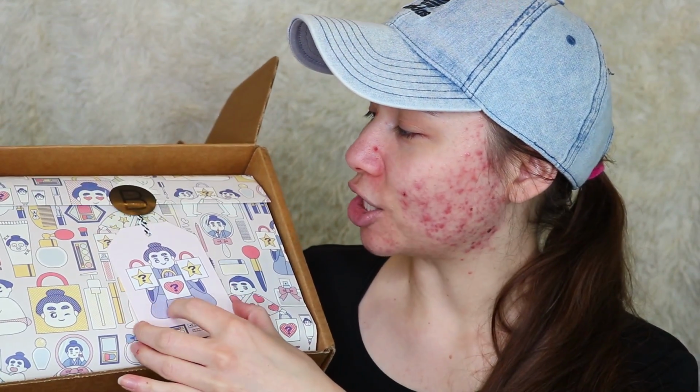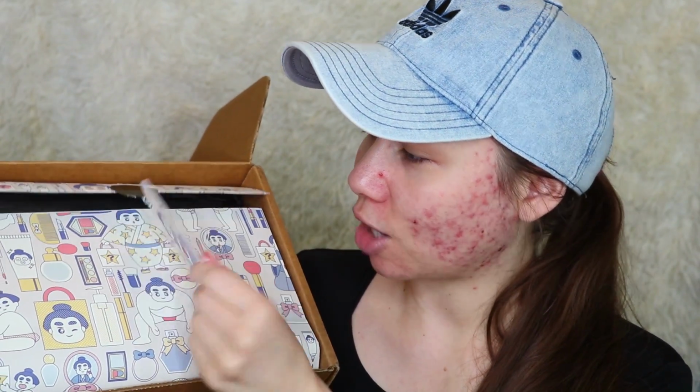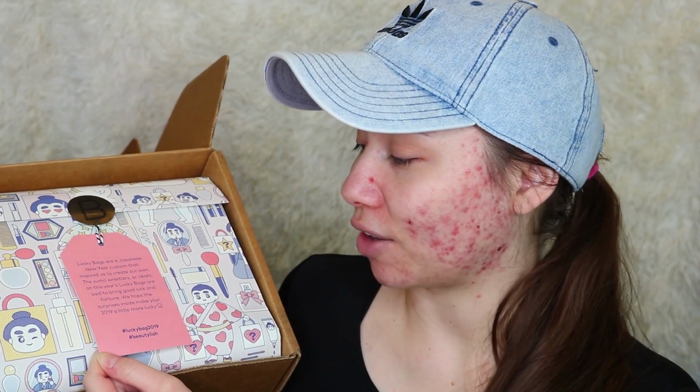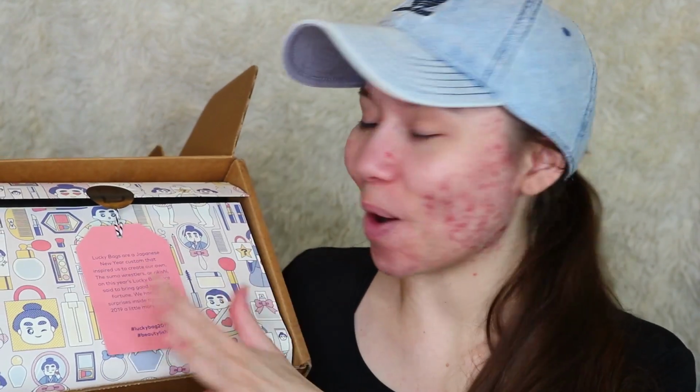So cool. There's a little sticker here, and it looks like a bunch of Japanese sumo maybe, or something like that, not too sure. "Lucky bags are a Japanese New Year custom that inspired us to create our own. The sumo wrestlers, or rikishi, on this year's lucky bags are said to bring good luck and fortune. We hope the surprises inside make your 2019 a little more lucky." How cool! So I'm really excited to open this up.